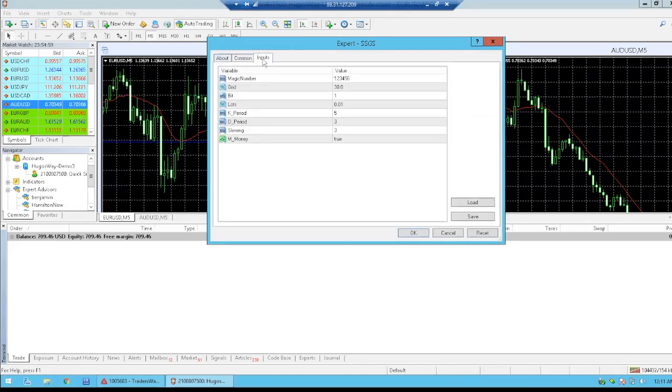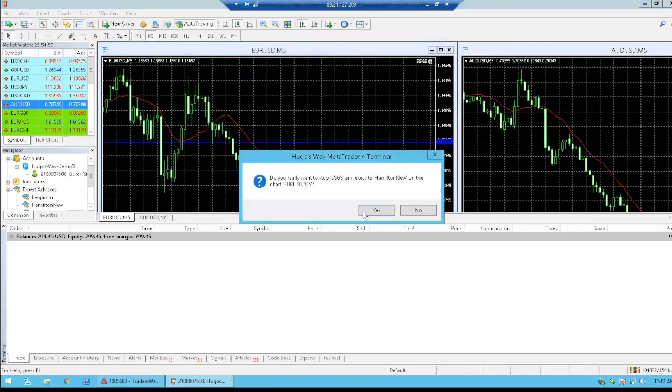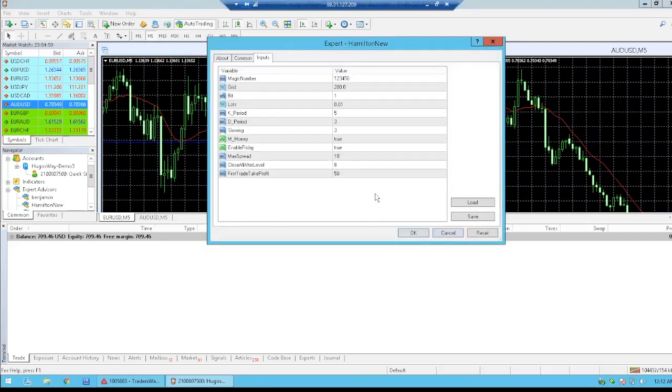Okay, here are the inputs. You really don't ever need to mess with this. The only thing you need to touch, if you ever really wanted to play with it, would be, oh, actually, I already have some of the settings hidden on this one, so I can't really show you. Let me go ahead and pull this up here. Okay, here it is. You can choose a couple of things here. You can choose your maximum spread. So if you want to go in only on the spread, that's fine.